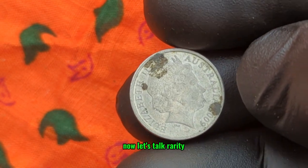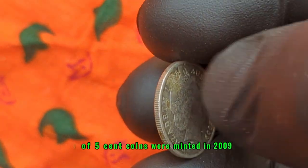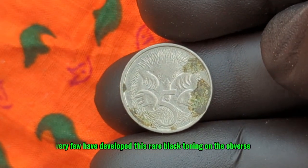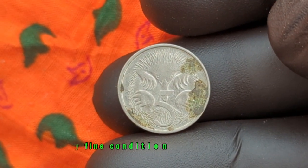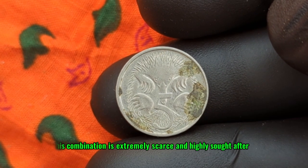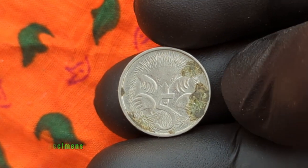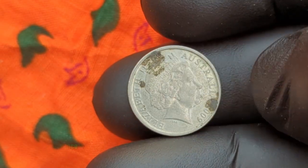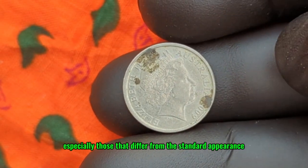Now let's talk rarity. While millions of 5-cent coins were minted in 2009, very few have developed this rare black toning on the obverse, and even fewer have survived in very fine condition. This combination is extremely scarce and highly sought after. Collectors worldwide are constantly searching for unique specimens like this one, especially those that differ from the standard appearance.